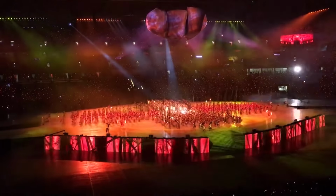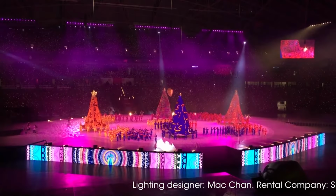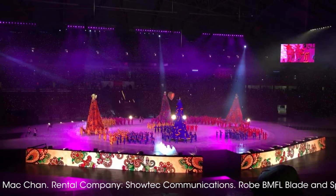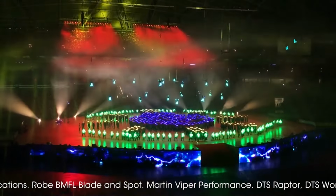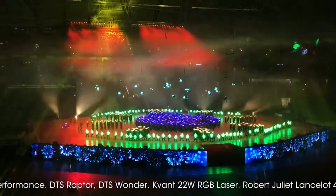The 2016 Singapore National Day Parade was held for the first time at the new National Stadium. LD Mac Chan needed to fill this vast space with light and chose 500 Robe BMFL luminaires as the main moving lights. This year's theme looked forward to the future and the next 50 years of Singapore. The 6-act plus finale show lasted around 50 minutes and featured a narrative journey from some of Singapore's ancient historic myths to the establishment of the island state, its development and success as a gleaming modern society.